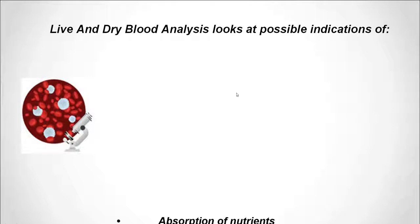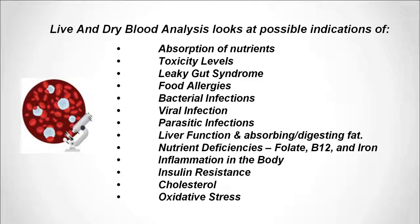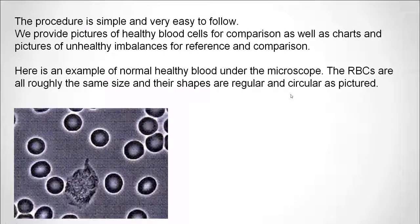Live and dry blood analysis looks at possible indications of absorption of nutrients, toxicity levels, leaky gut syndrome, food allergies, bacterial infections, viral infection, parasitic infections, liver function and absorbing, digesting fat, nutrient deficiencies, folate, B12 and iron, and minerals, inflammation in the body, insulin resistance, cholesterol, oxidative stress. All this is described in the manual. The procedure is very simple and very easy to follow. We provide pictures of healthy blood cells for comparison, as well as charts and pictures of unhealthy imbalances for reference and comparison.